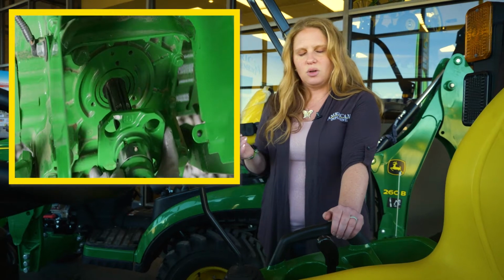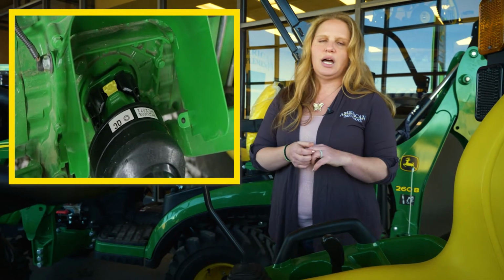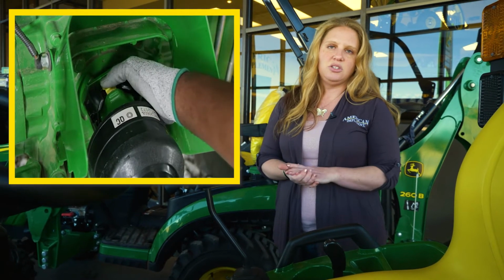Also, if you're running any sort of PTO-driven applications or PTO implements or attachments, Deere does have their Quik-Knect PTO attachment, and so it's going to be a lot easier, where you're not twisting splines or shafts around to try to line it up as well. So it's going to allow you to attach and disconnect that PTO shaft a lot easier as well.